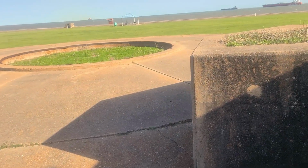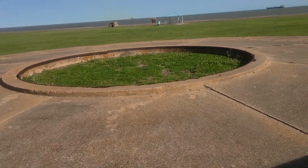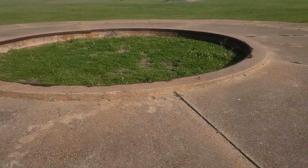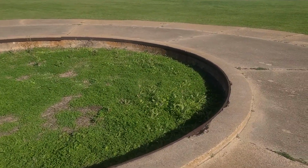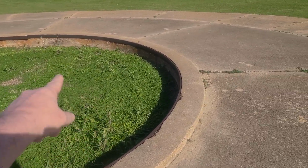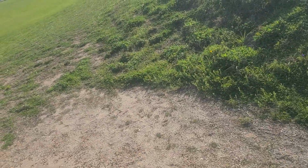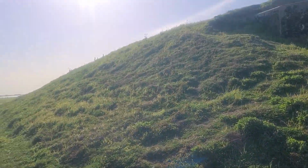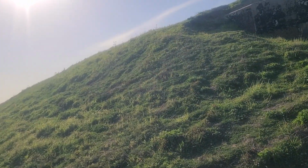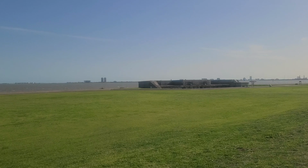Here would be your guns. Here would be the 6-inch guns location. In fact, the metal track is still on it for where it would guide the gun around when it does a 360 spin. You can see that there. And of course, from the water, it just looks like a dirt mound. And from here, it's time to check out that one.